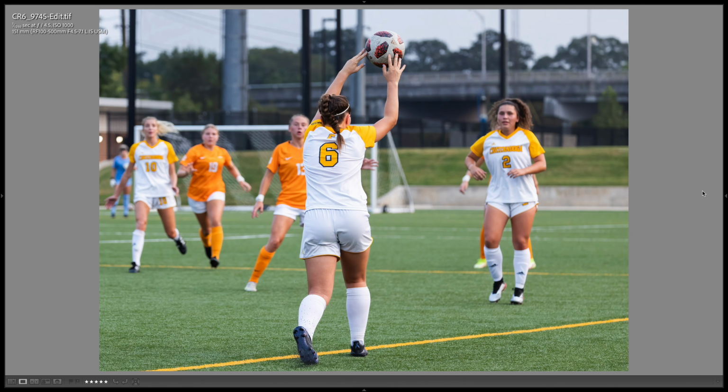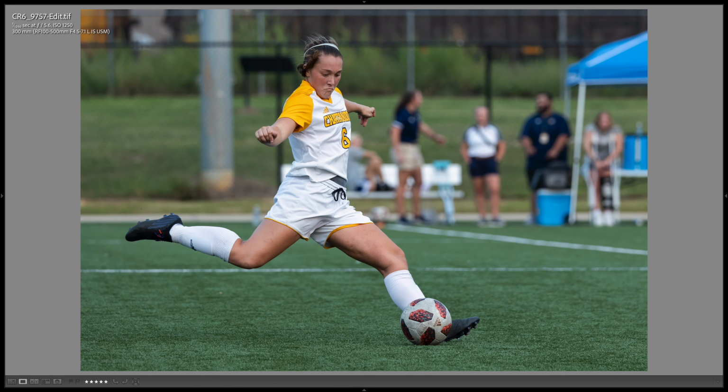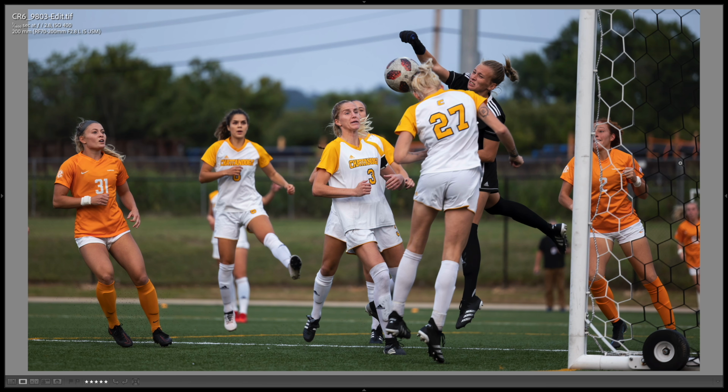Number 6 throwing the ball into play once again. And here's a 300 millimeter shot of number 6 about to wallop that thing. Here's number 27. Now we're in the second half. Yes, this is the first shot from the second half, and it's number 27 against her and the keeper joining together to save a goal from the University of Tennessee. So it's good to see her back in the match and feeling better.